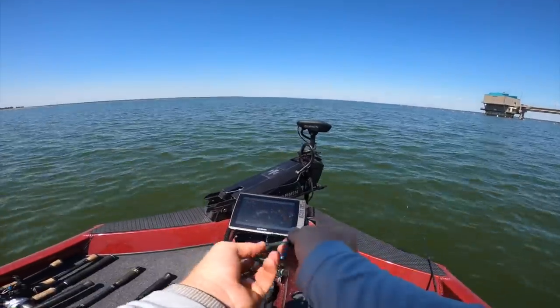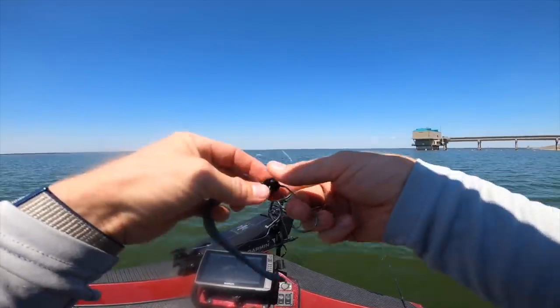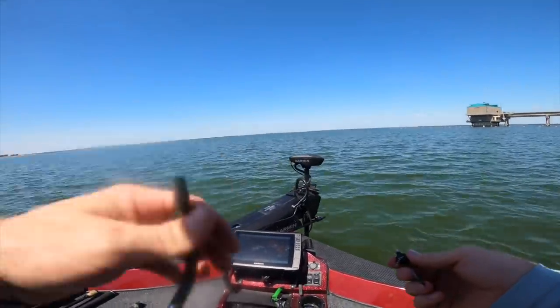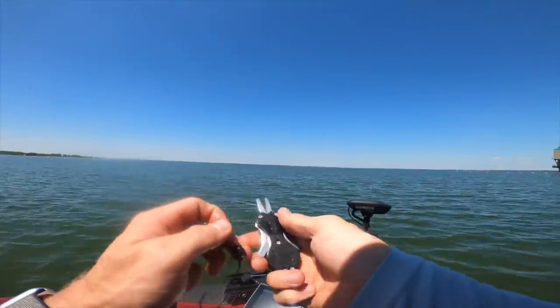All right, y'all, we're switching things up. I've untied the jig and I'm tying on a worm for the first time today. It's a big, heavy, shaky head hook. I think it's like a Strike King or something. This guy's a little torn up from previous adventures. Ain't nothing more raw than a slim shake. And let me tell you this, it's got some scent on there, boy.